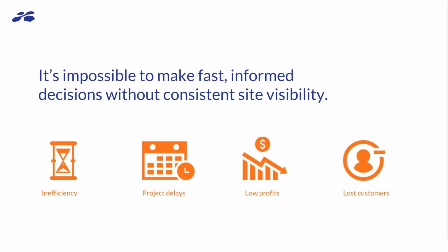And that lack of data, that lack of transparency has unfortunately meant that it's been impossible to make fast, informed decisions because the managers didn't have the consistent, complete site visibility that they needed. That's resulted in inefficiency because expensive contractors and rental equipment often go unused due to bottlenecks that could have been prevented with better information. It led to and leads to project delays, where you're waiting for customers to get out to the site to approve portions of work and release funds for the next section. You're just waiting on your hands. You'd like to get the work done, but you don't have approval.